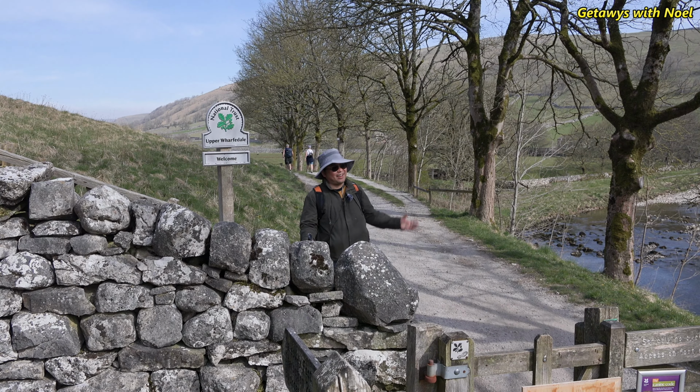This time we will go for a spring walk starting from the beautiful village of Kettlewell and all the way to Starbotton. We will be taking the Dalesway footpath and we will do a circular walk from Starbotton back to Kettlewell. If you want to know the route of this walk, you can find it in the Ordnance Survey Map 30. And if you want to know more about the village of Kettlewell, you can click the video in the outro.